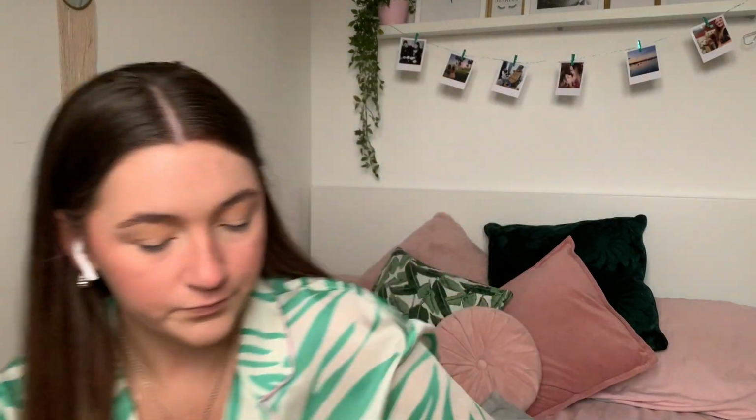Oh my god, how does that look nice on her? Why doesn't it look cute on me? No, I don't even know if you can see. Look how much blush I have on. It doesn't look the cutest. I might sit a little bit closer actually so you can see what I'm doing.